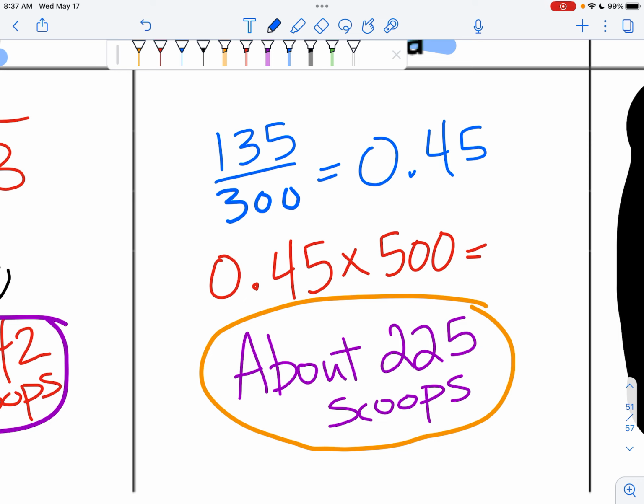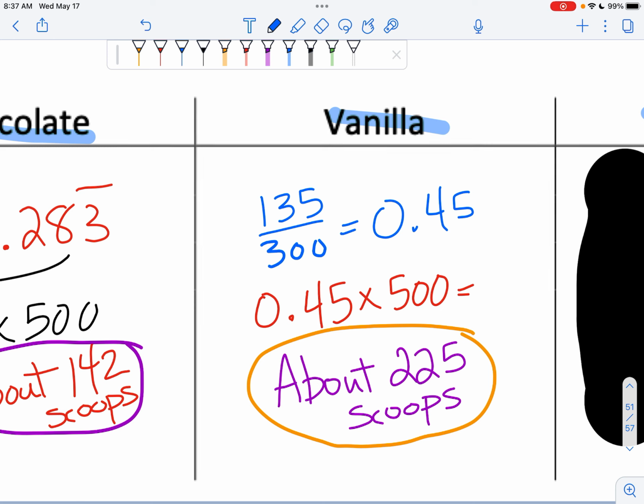Gives us the decimal 0.45, times 500 will give you exactly 225, but I don't think it's reasonable to say that we are exactly going to sell 225. We can expect to sell about 225, maybe a little bit more, maybe a little bit less, and honestly, probably not exactly 225, but it should be really close. Right, give yourself a star if you got 225. I really think you need to put in the answer about or squiggly equals.